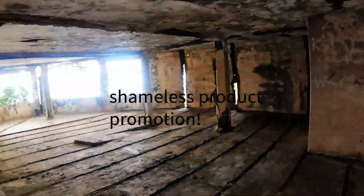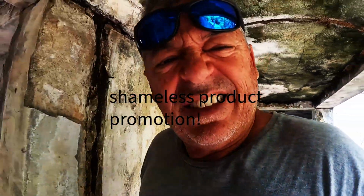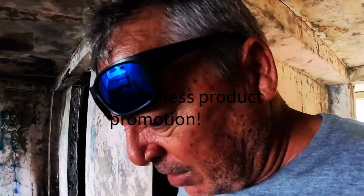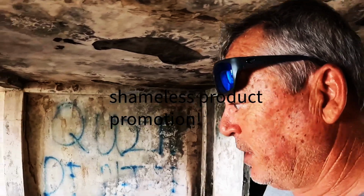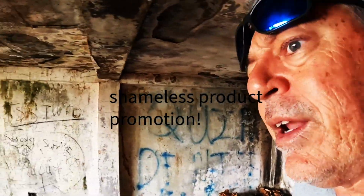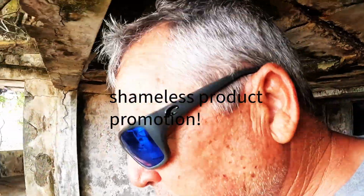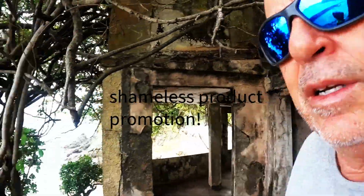Strangler fig, rubber plants. I do like the old architecture. It's interesting. It tells a story. You think about all the labor that went in to build something like this, only to have it go to ruins. But you know, I guess it's a harsh environment, right here upon the coast. But it is stunning.